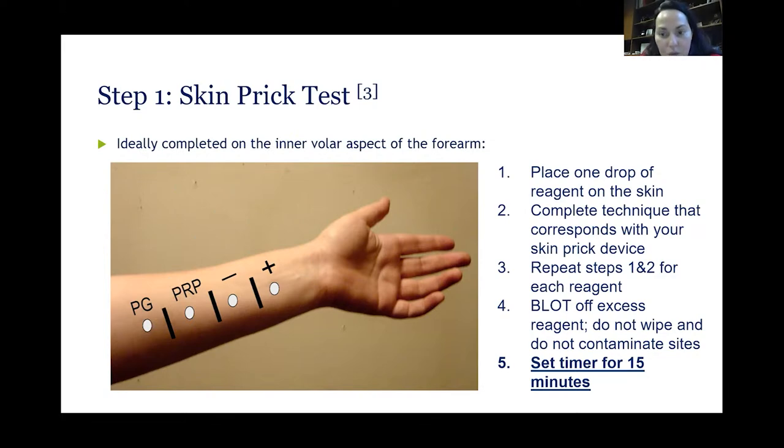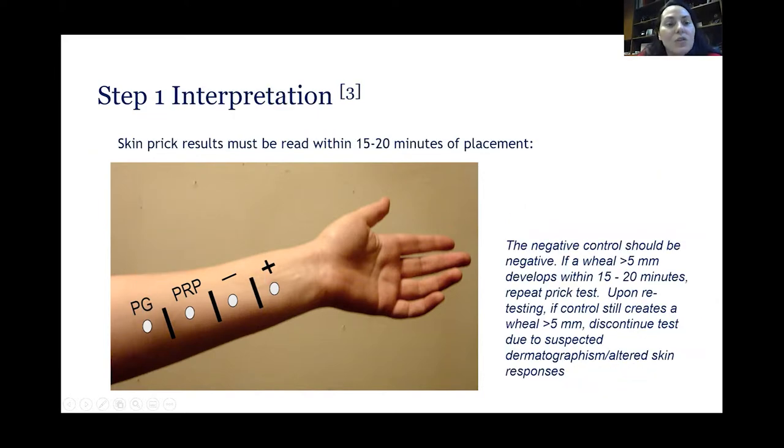If you would like, you can blot off the excess, but please do not wipe across the arm because it will contaminate the other sites. And then set your timer for 15 minutes because that's when you'll read this particular test. So you do want to make sure that it is read within 15 to 20 minutes.